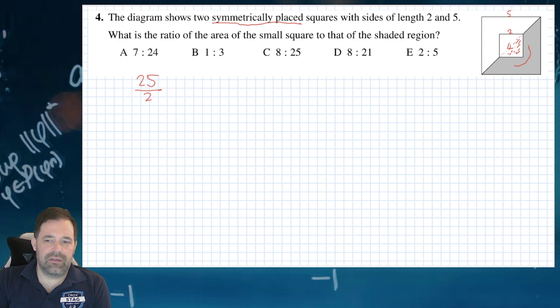So to get this area here, it's going to be half of the overall square, take away half of this square. Half of that will be 2, so it'll be 25 over 2, take 2, or 10.5 if we're doing decimals. So the area of the shaded one is 10.5, the area of the small square is 4, and so the ratio of those areas is 4 to 10.5, which is going to be 8 to 21, which is one of our options there.